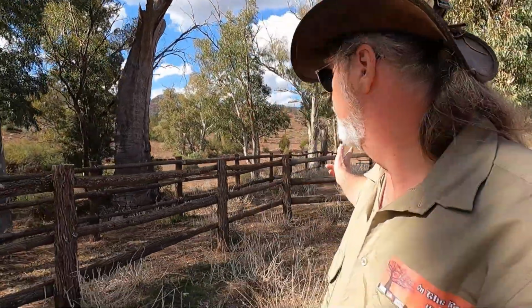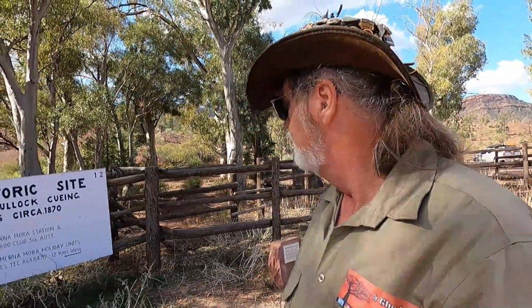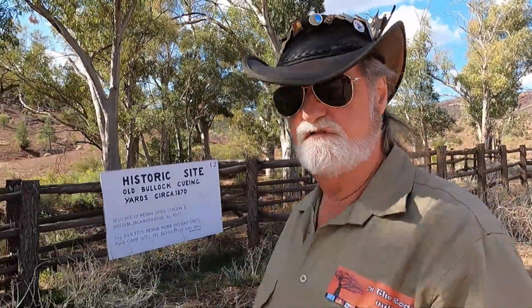It's an old bullock queuing yard from the 1870s. So I guess the bullocks came in that end and got funneled out the end down here. Apparently this is the restored version.